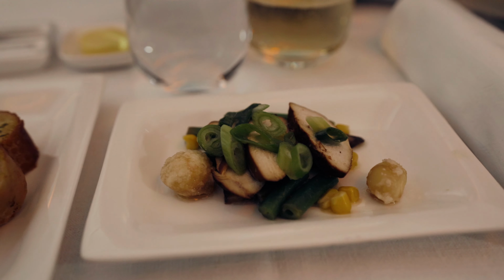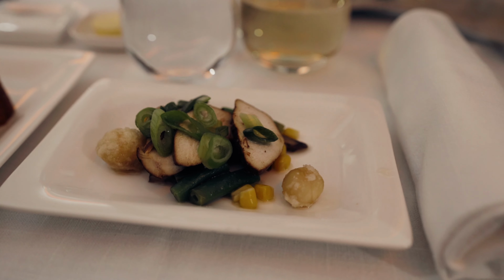Quick status update, just been served our starter here on Air New Zealand. Looks very nice, good presentation. For lunch I opted for the chicken shiitake mushroom salad. Presentation was spot on and most importantly it tasted great.